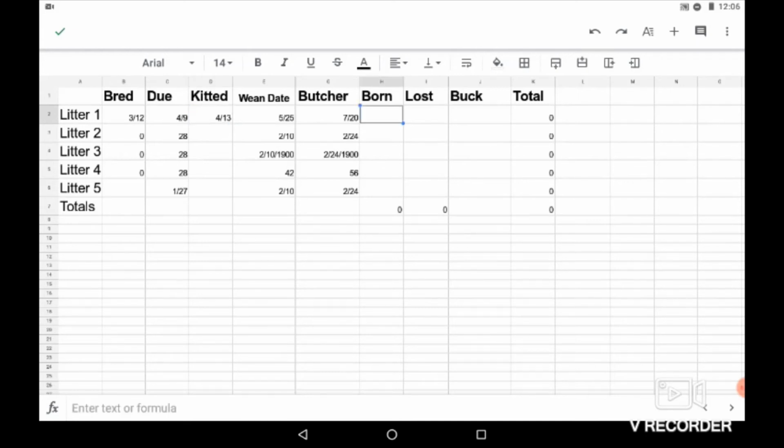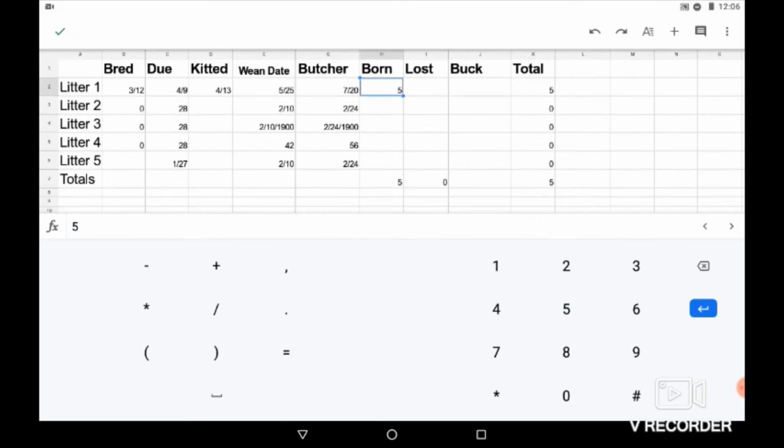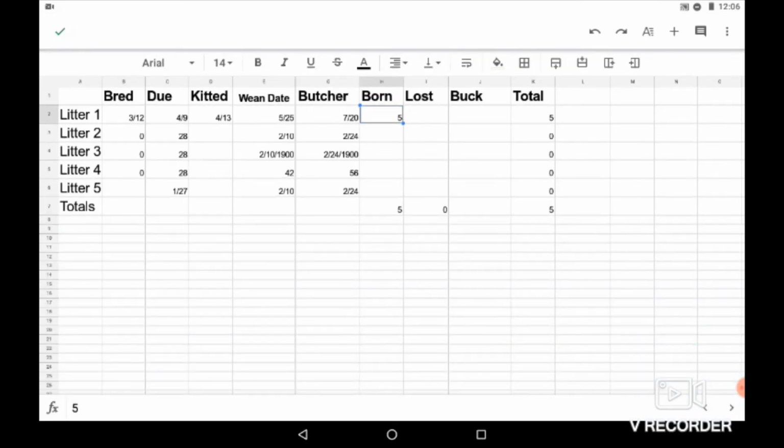So anyways, she only had 5 of them. I don't know what the deal was with that. I will have to say they were huge, but 5 is a pretty low number, especially for her, because she's been a really good doe. But this is the first time we've bred them this season, and they've had plenty to eat, so they are a little chunky. That definitely makes a difference. But anyways, I digress. She had 5 and she didn't lose any, so we're gonna leave that blank.